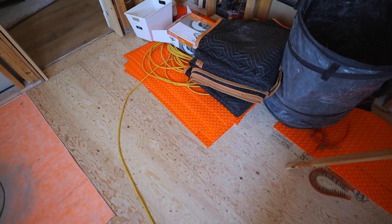It actually wasn't that much more expensive to put heated floors in. We figured, you know what, we've gutted this thing to the ground. We might as well just go all out, spend an extra little bit of money, and do heated floors. So I'm really excited about that.